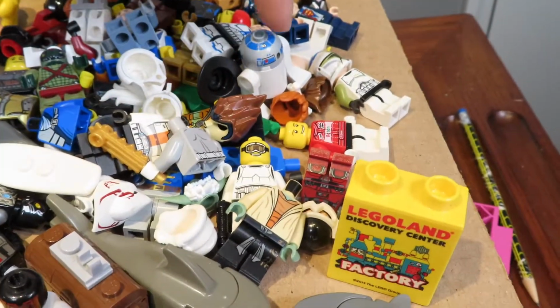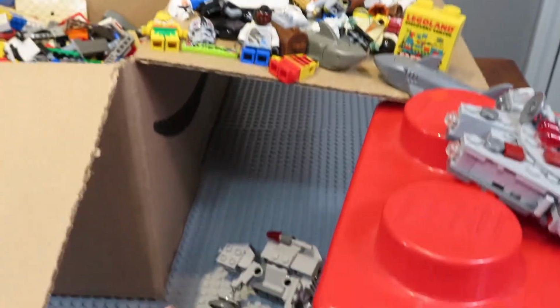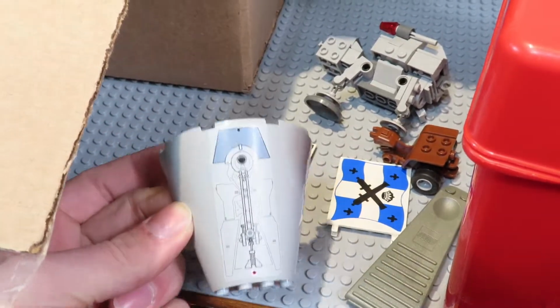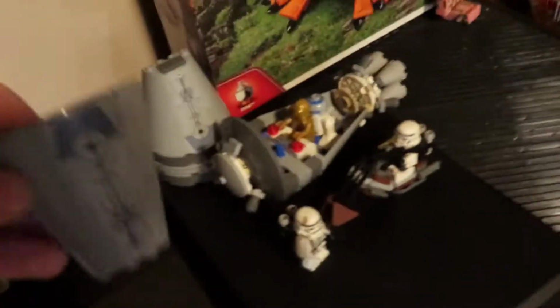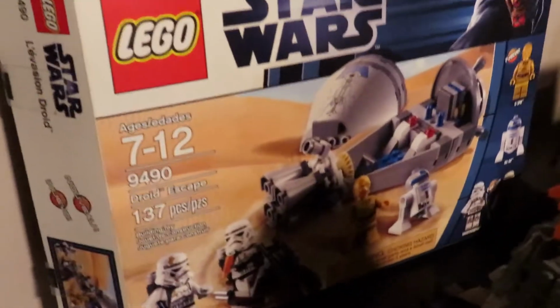But remember how earlier we found R2-D2 and C-3PO? Well, I don't think that was a coincidence that both were in there, because I found this piece, which I recognize from a set that we actually have. And sorry guys, I know the lighting is absolutely terrible, so there's probably going to be a lot of graininess in this, but it's actually from this set right here that I bought not too long ago.